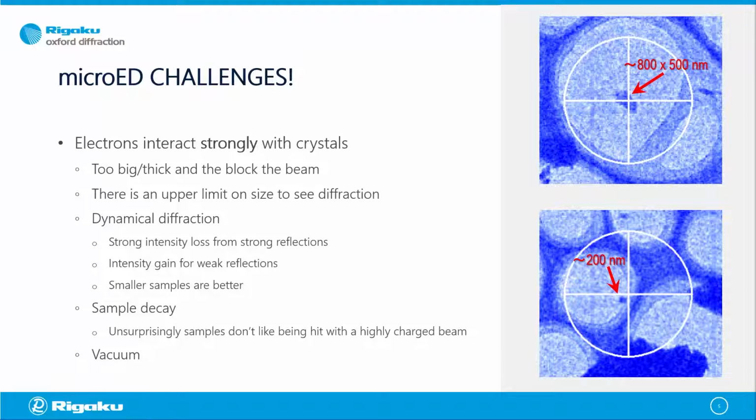Another issue we face here is sample decay. Unsurprisingly, hitting your crystal with a high power, highly charged beam tends not to be too good for it, and we see significant sample decay. This can be slowed a little with cryocooling, but it's still something that we have to think about and something that happens while we're looking at the samples and running diffraction experiments on them.